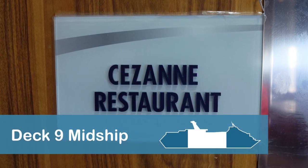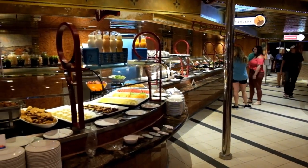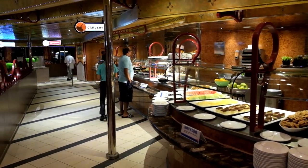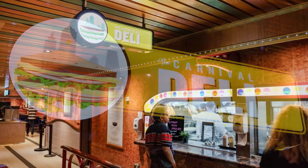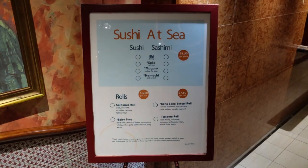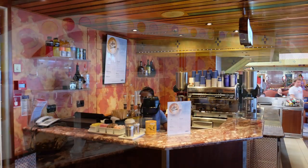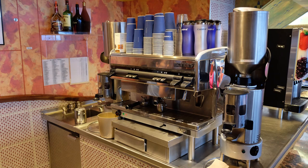The Saison Lido buffet is located on Deck 9 midship. It's open for breakfast, lunch, dinner, and late night snacks. In addition to a salad bar, entrees, and desserts, there is also a deli for complimentary made-to-order sandwiches. Sushi at Sea offers sushi, sashimi, and rolls for an additional fee. And there is a small specialty coffee bar located near the back of the restaurant.